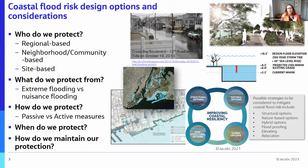And the final one is, how do we maintain the protection? There are a lot of guidelines in the New York, New Jersey area about how to maintain structures and infrastructures. So this is something that's been very much looked into, and that's in place, and that's working brilliantly. So all of those questions will guide you to the best approach. This is something you need to understand.